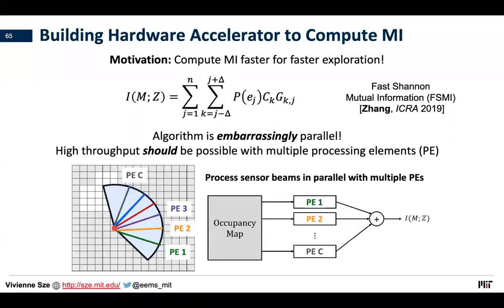In particular, often what happens is at a given location, you have these different depth beams that you're scanning in different diagonals, and you're trying to compute the mutual information, so the amount of information that each of these sensor beams will add to that given position. Okay, and so each of these beams, you can process all in parallel, right? And then you would just accumulate the values. So beam 1 is going to give me this information, beam 2, and so on. And so basically what you can do is assign the summation for each of these beams to different processing elements, and they can run in parallel, and then they just add their results. So it seems pretty easy to parallelize.